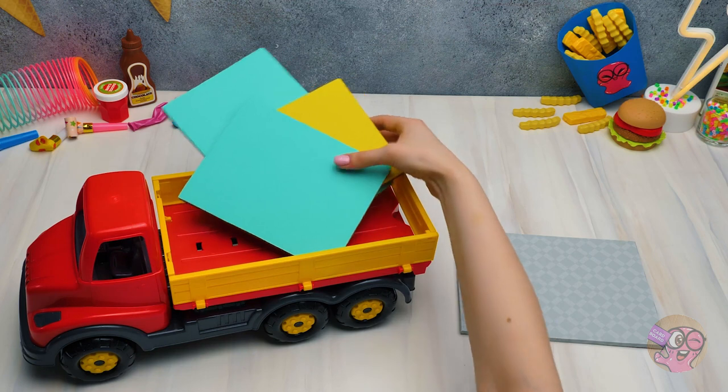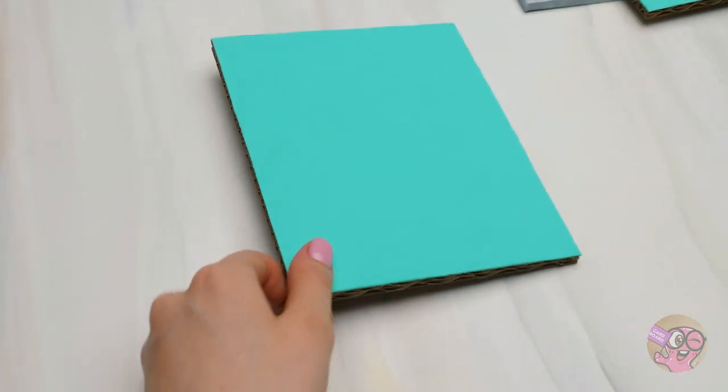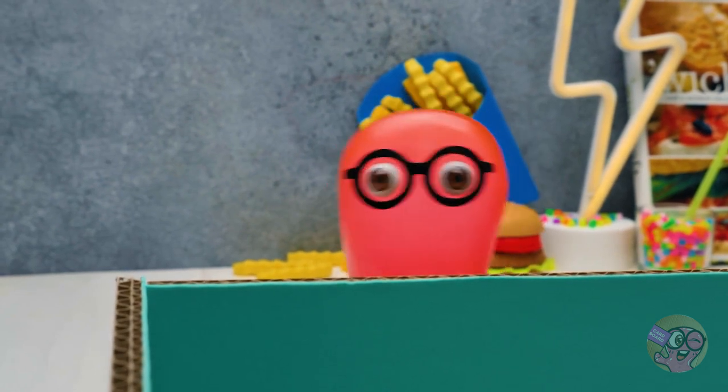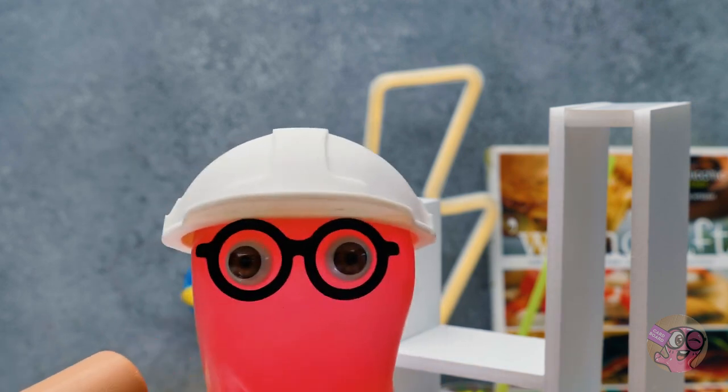The restaurant is made of colorful, bright walls. Just one swift motion, and the first wall is ready. What's next? Here's the second wall. That way, we'll finish quite quickly. Great job, Sam. Thanks, and I've just made a kitchen set.